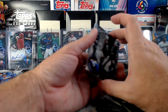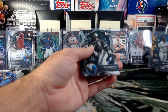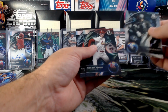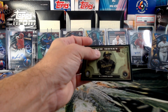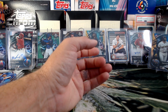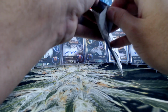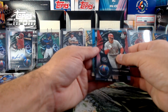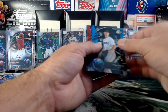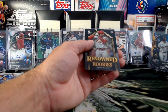So far, the Shohei's got to be the hit of the break. Still got more to go. Francisco Alvarez, Luis Robert, Cooper Hjerpe, Anthony Gutierrez, and a new money, Jackson Chourio. Another one for Milwaukee. Logan O'Hoppe and Max Meyer. Xavier Isaac, Jackson Chourio, and Jordan Walker.